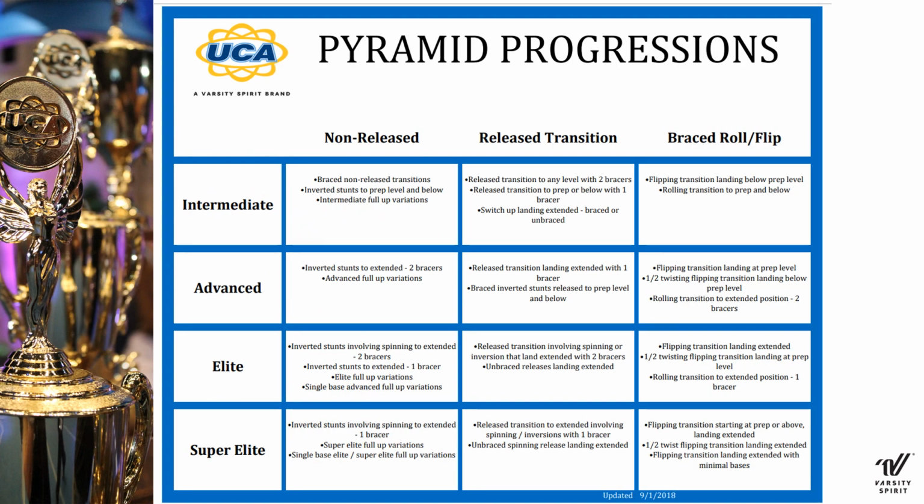Here are some examples of pyramid skills. Notice the progressions include releases, spinning, origins, and landings. Once again, this is the progressions as taught at summer camp. This is just a tool judges can use to better rank skills in progression order.